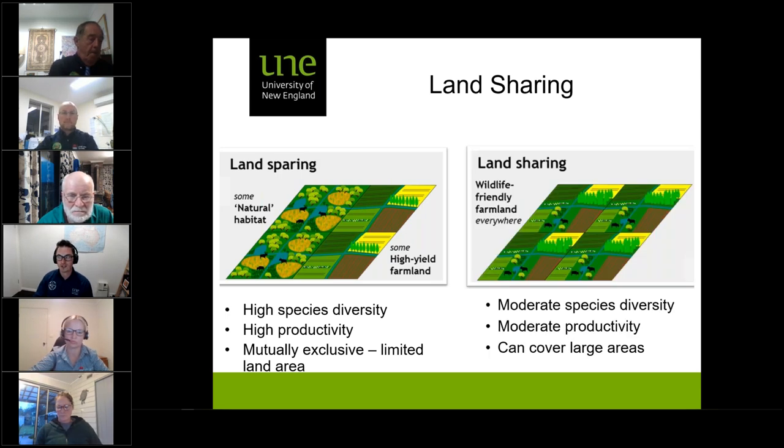So in a land sharing situation, we generally have these wildlife-friendly farming areas where we try and incorporate both of these things into the same landscape. So we might have areas that are used for grazing or other agricultural practices, but in between there we have maybe creeks and rivers with buffers around them with natural vegetation and areas that other native wildlife can actually survive in these mixed matrices. And so we do have a moderate species diversity that can be found in farmlands. We do get moderate productivity. And the benefit here is that we can cover large swaths of land by trying to incorporate both wildlife and farming in the same situation.